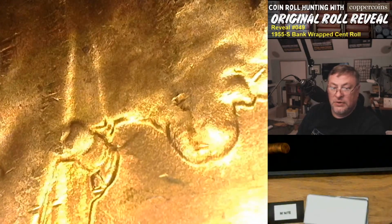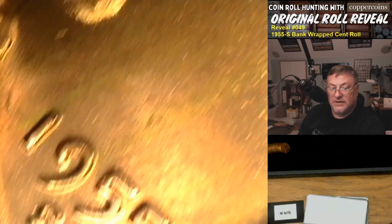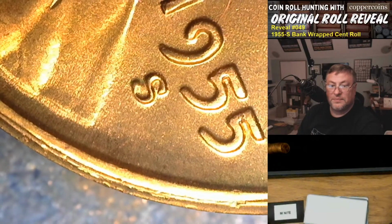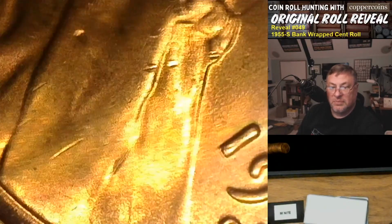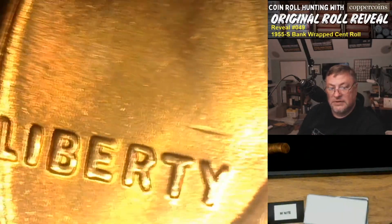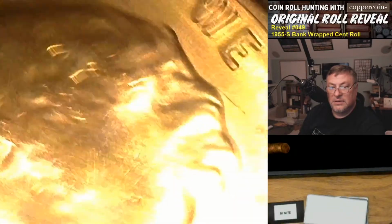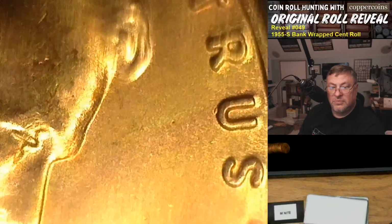Let's take a look at the next coin in the roll for a Midnight Silver Run. We do have 2 1955 S rolls. The other one will be later this evening. This one also appears to be an RPM number 2. We have the same die crack on the B. So it is also an RPM number 2, and it also does appear to have some coloration striping.